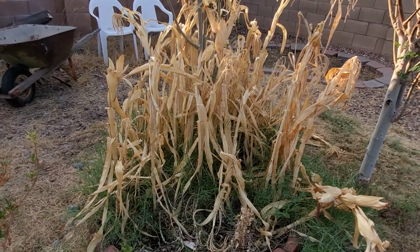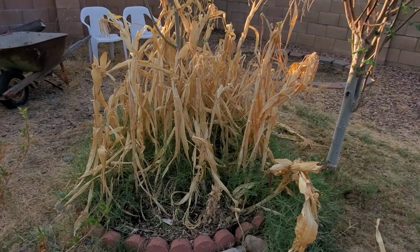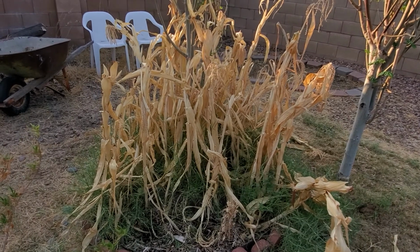I had a major learning curve here, so we're getting ready to clear this bed out for sure and plant some more things in here, probably some more greens.